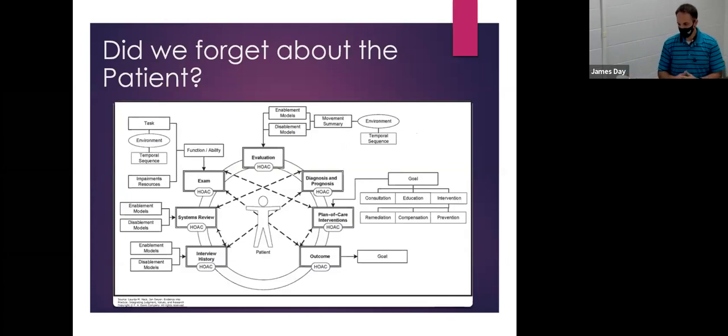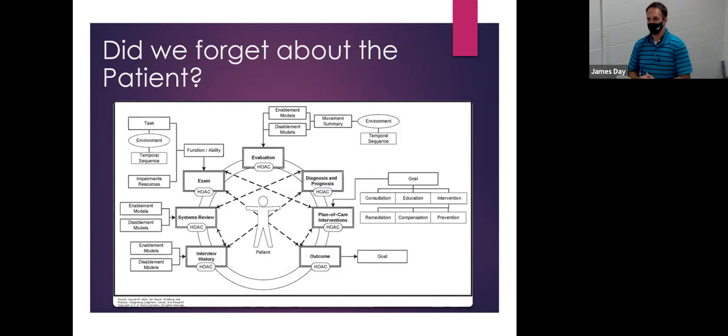But we can't forget about the patient there, right? So far, we've talked about evidence-based process and gathering the evidence. We've talked about the clinician. The last part is talking about the patient. And so we need to realize that our evidence-based practice is going to be very specifically guided by our patient's values and what's important.